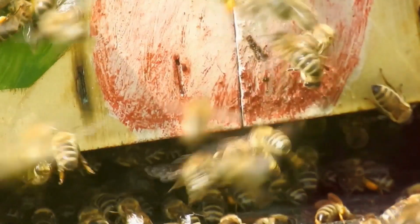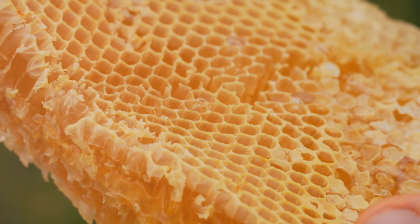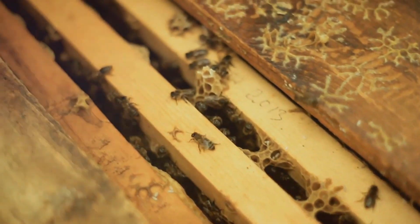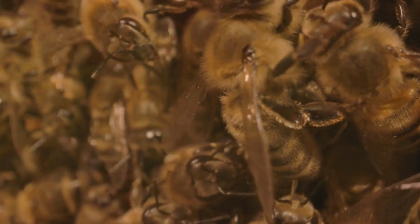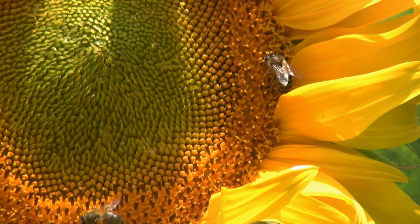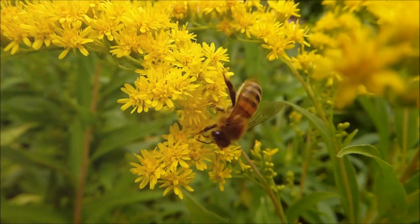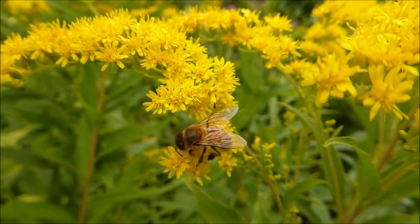The life cycle of the honeybee, a delicate dance of birth, work, reproduction and death, is a testament to the intricate balance of nature. These remarkable creatures, through their tireless efforts and their complex social structure, play a vital role in maintaining the health of our planet. As pollinators, honeybees are essential for the reproduction of countless plant species, including many of the fruits, vegetables and nuts that make up our own diets. Their foraging activities, as they flit from flower to flower, ensure the continuation of plant life, preserving biodiversity and supporting the delicate web of life that sustains us all.